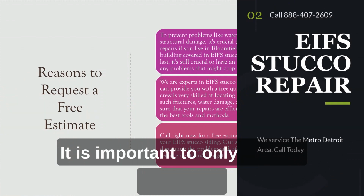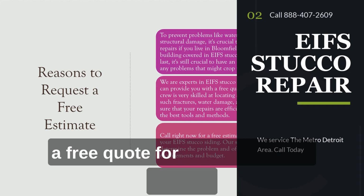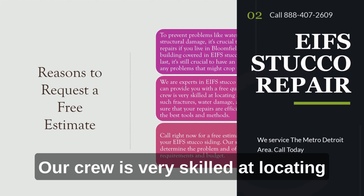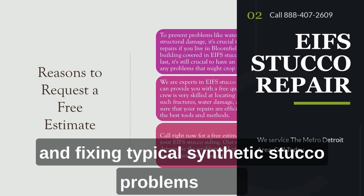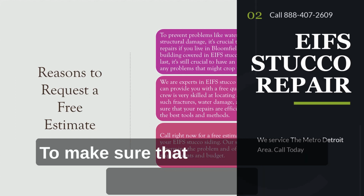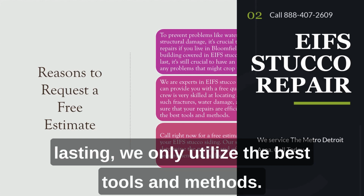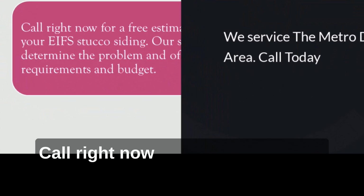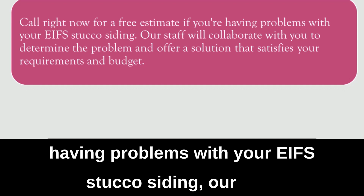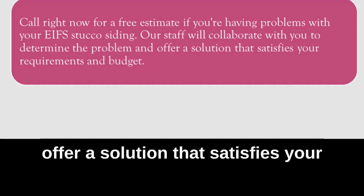It is important to only use the experts in synthetic stucco repairs, and that will provide you with a free quote for any repairs you require. Our crew is very skilled at locating and fixing typical synthetic stucco problems such as fractures, water damage, and mold development. To make sure that your repairs are efficient and long-lasting, we only utilize the best tools and methods. Call right now for a free estimate if you're having problems with your EIFS stucco siding. Our staff will collaborate with you to determine the problem and offer a solution that satisfies your requirements and budget.